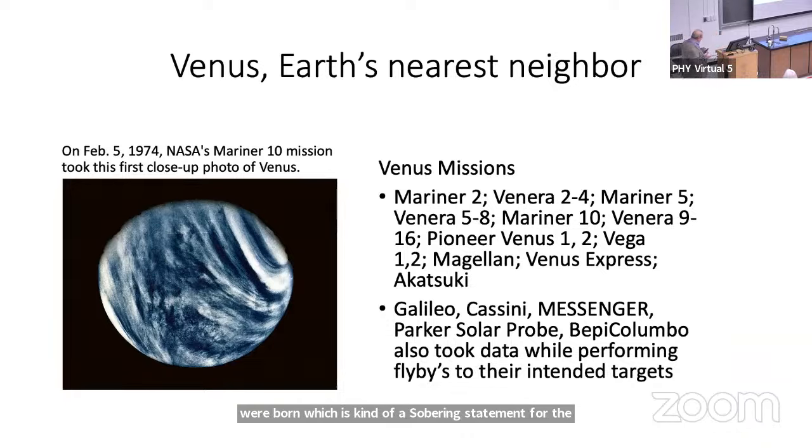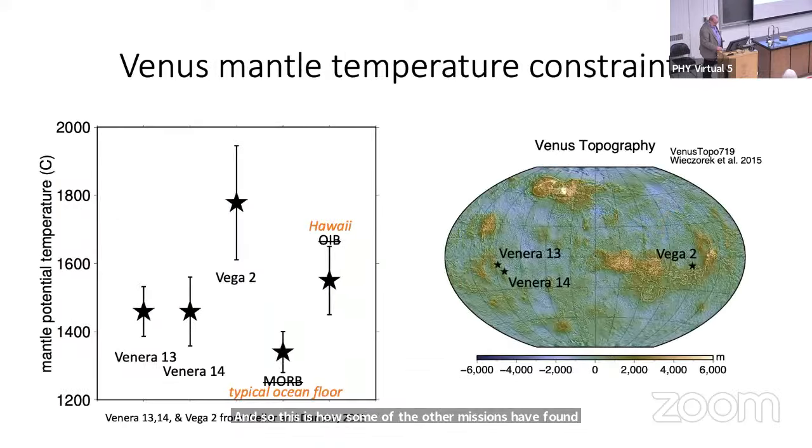And we have gotten some information from missions that used Venus for gravitational assist. It turns out to sometimes be favorable to go toward the inner solar system, gain speed, use gravitational assist from Venus to get to the outer solar system. And so this is how some of the other missions have found their way to collecting Venus information.